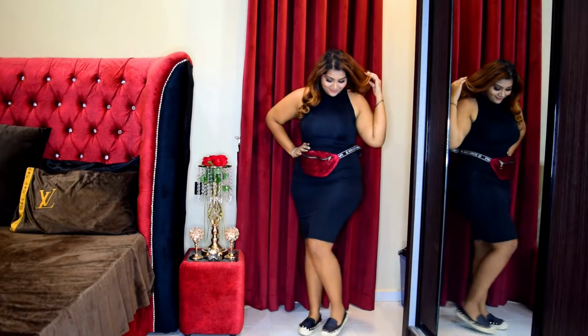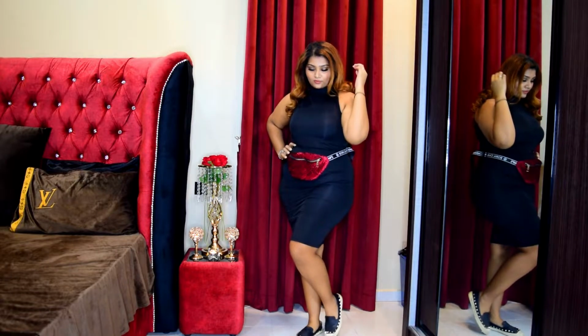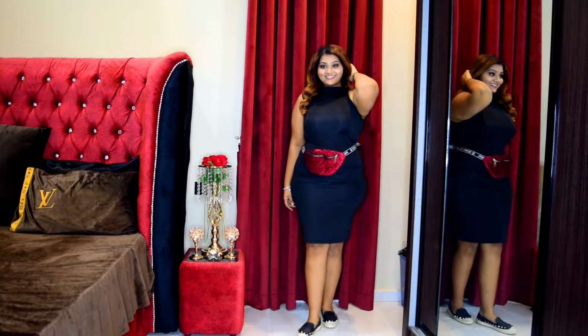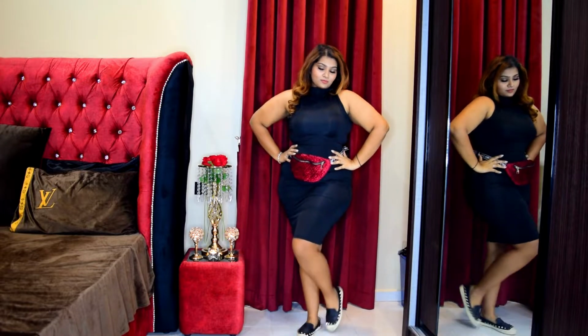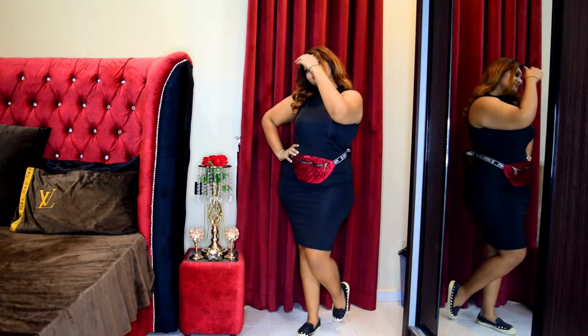For the first casual look, I've accessorized the bodycon dress with a maroon velvet belt bag to give a contrast statement to the outfit, and paired it with studded sneakers. This look is a very easy breezy anytime outing kind of look, which just gives a very comfy vibe.